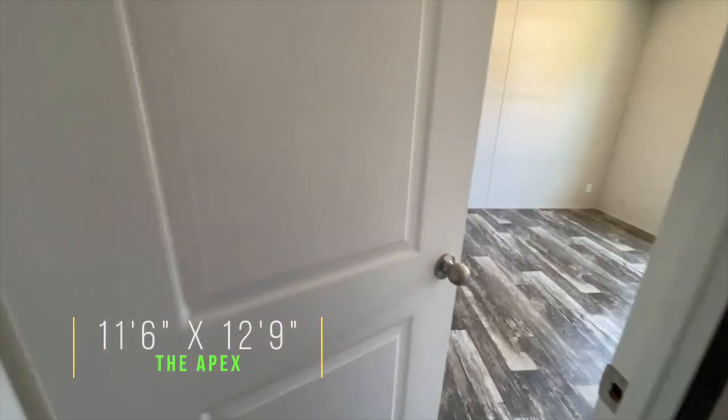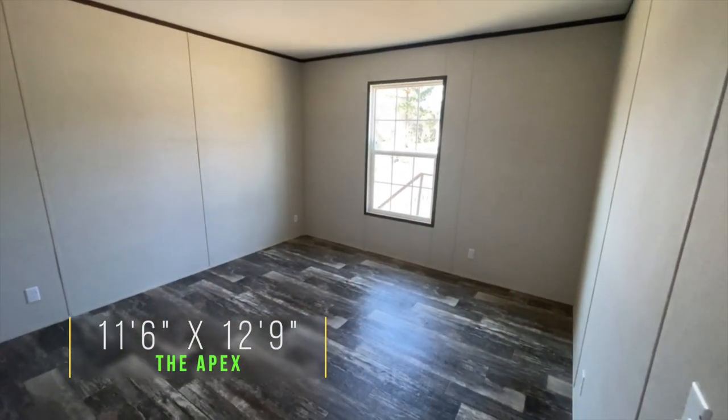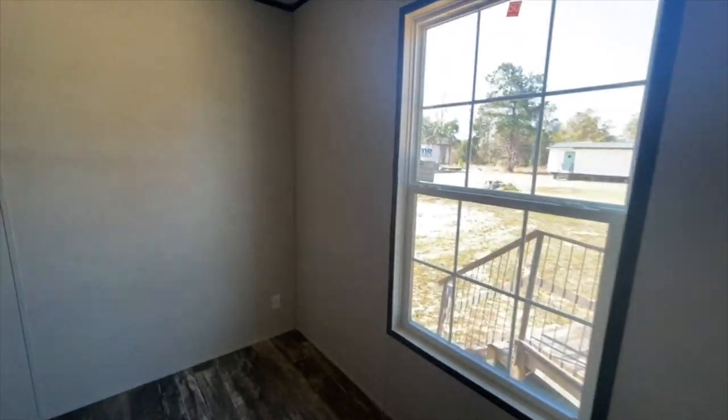Next to your bathroom, you have your first additional bedroom. The specs will be on the screen, so I'll let you go in, take a look at the bedroom and the closet, and then we'll move on to the second bedroom.